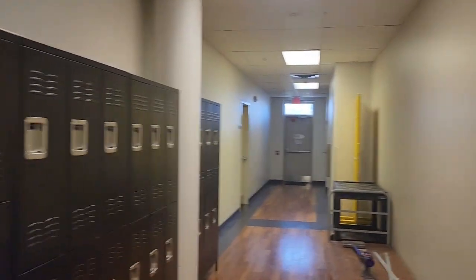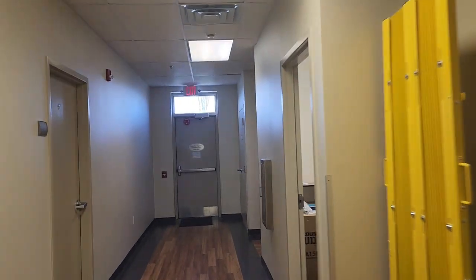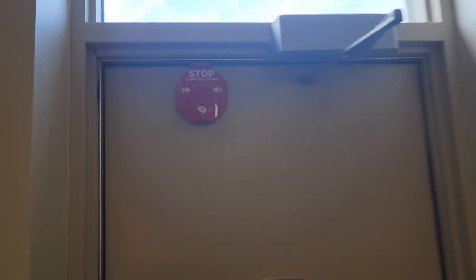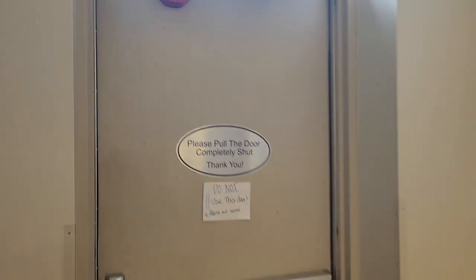Oh, I forgot. They did put another thing on these doors too that we bought. So we also bought these for these doors. Just like if you're at a big box store, and you're walking around, they have all these doors, and they're really 100% only for emergency, right? You're not supposed to use them to come in and out.